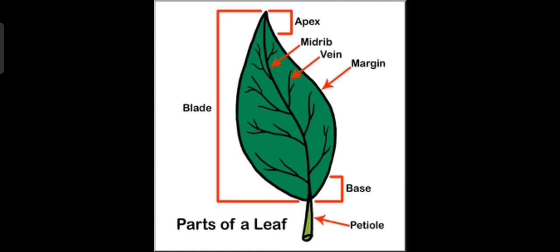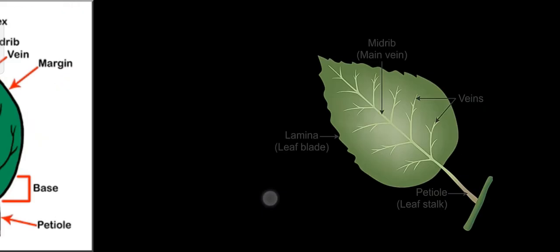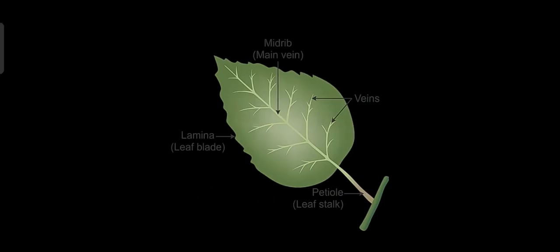A leaf has a main vein called the midrib and many small veins branching off from it, they are called small veins or side veins. These side veins transport water, minerals and nutrients to the other parts of the leaf. This is a clear view of a leaf.